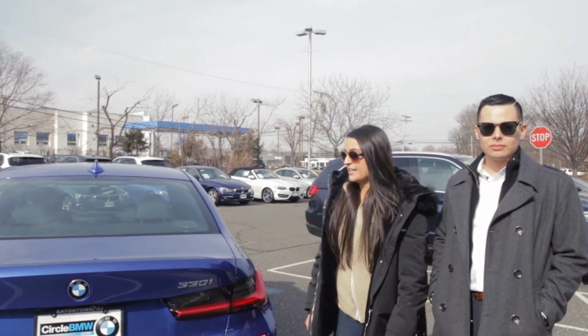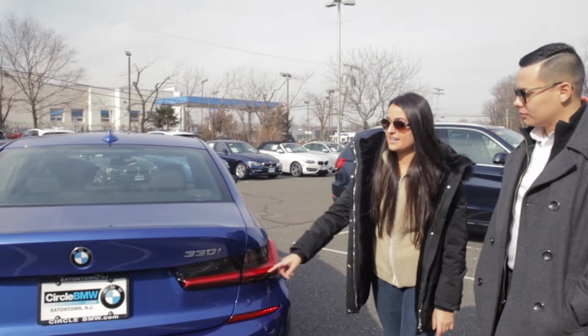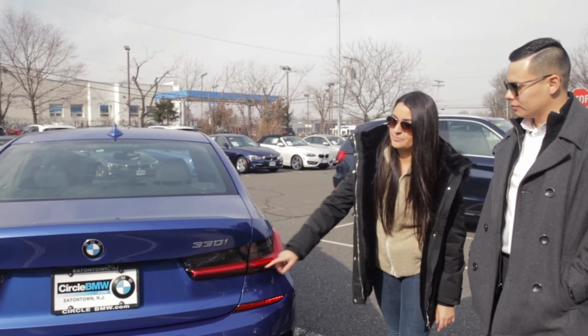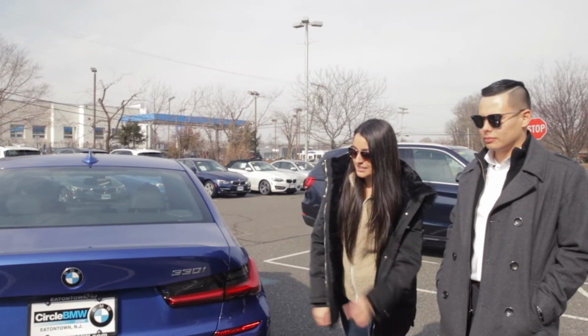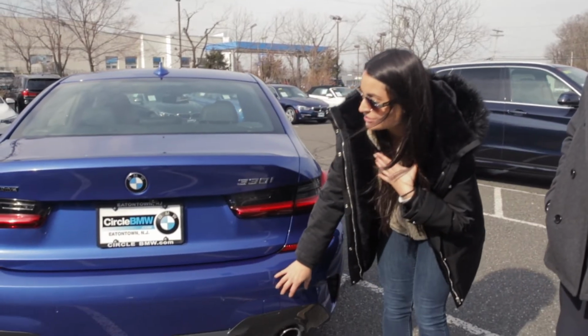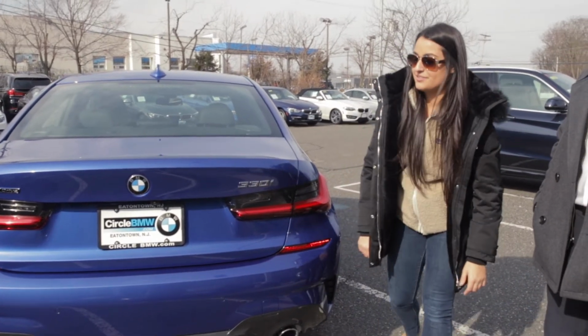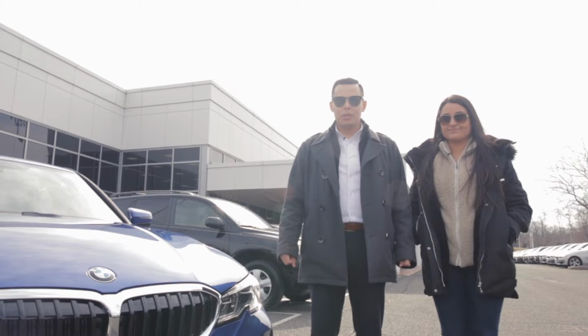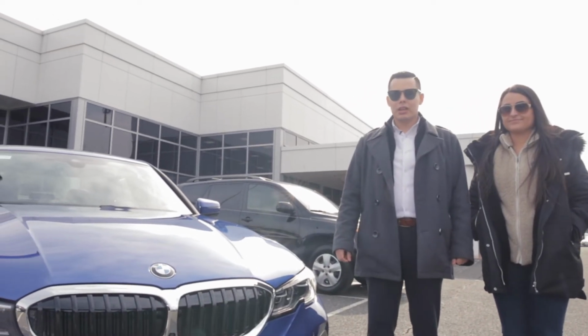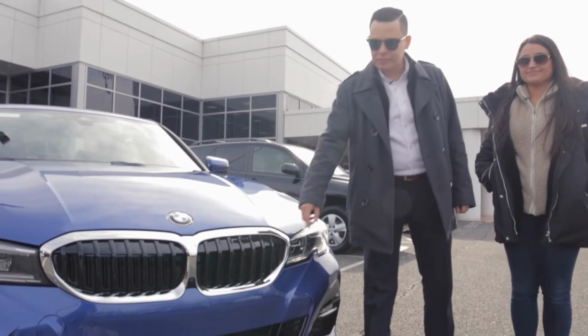One feature I'd like to highlight is the new L-shaped taillights in the rear of the BMW 330. As you can see, they're shaped completely different than they were previously. Another thing too is the rear of the car is much more well-rounded in the 2019 model as well. In our new BMW, you'll see that our headlights are now LEDs, and that is a standard option, as well as our active kidney grills.